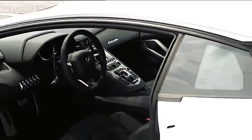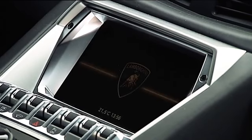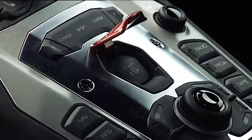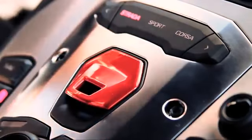Enter via Lambo's trademark scissor doors and snug sport seats, console-mounted switchgear, and an oversized TFT LCD display greet you, all reminders that takeoff is impending. Of course, there's also the center console position start button that conjures up Top Gun sequences whenever the mid-mounted V12 is stoked.